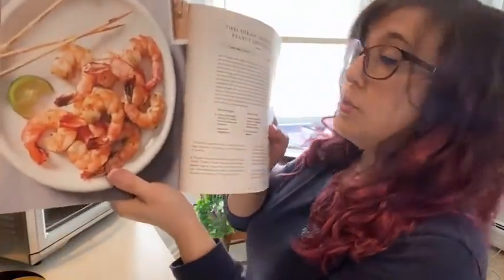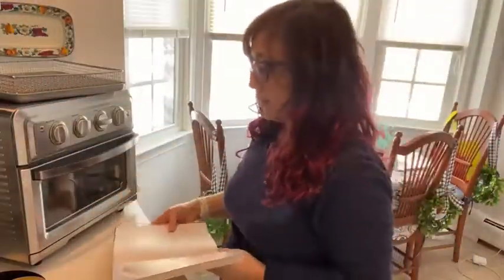So today we're making Thai shrimp skewers with peanut dipping sauce. The recipe is on our website temporarily right now if you are interested in that recipe, or you can put a hold on this cookbook, get this cookbook.